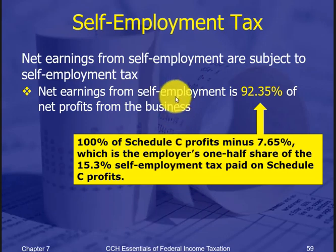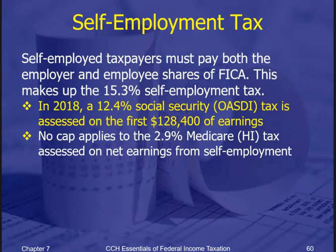First thing you do when calculating self-employment tax: take net earnings for self-employment, which is 92.35%. Just remember that percentage. Take whatever your profits are from your business and multiply it by 0.9235. Then you pay 15.3%, which is actually two pieces.